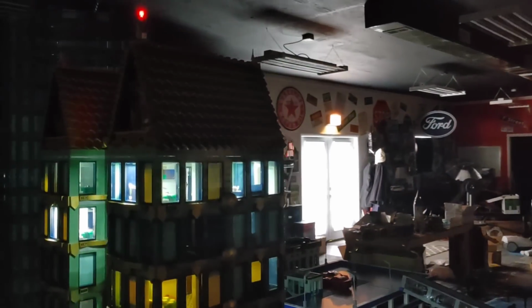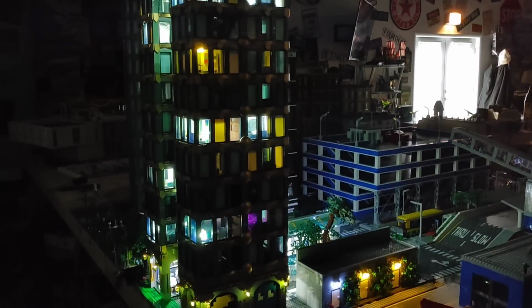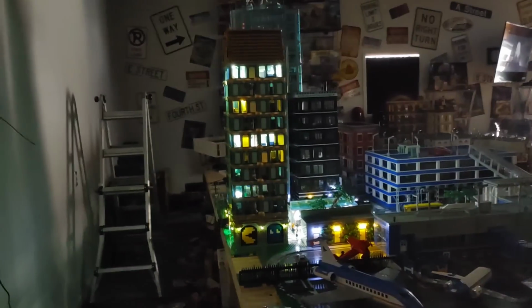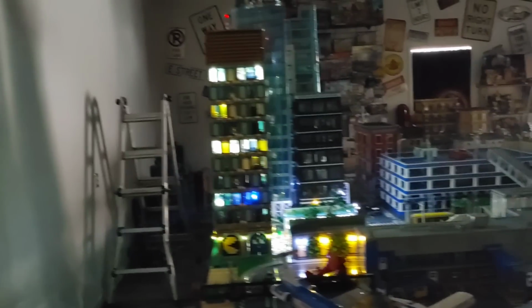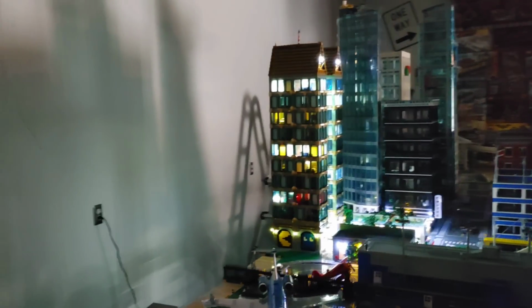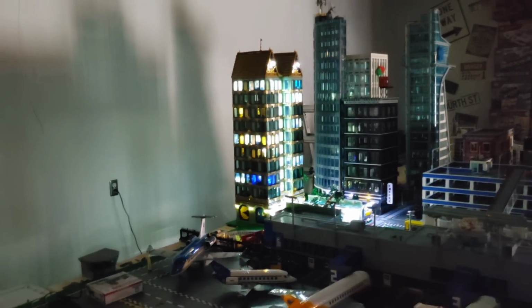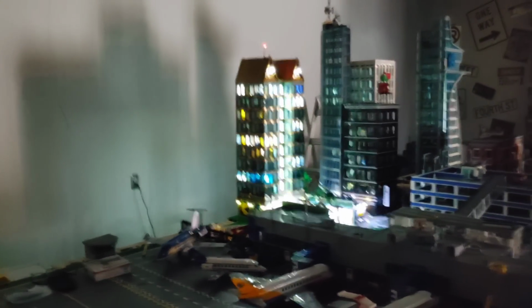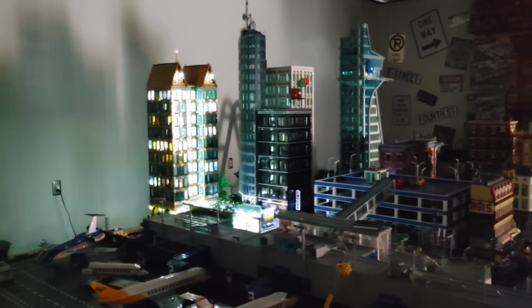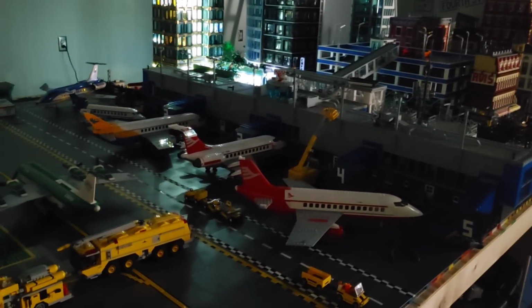So I can only be so real because I am limited on my size constraints as far as my table itself. All in all, though, I feel the building turned out really well, and it has an amazing realistic touch. And it was a very long process doing all this lighting, but I feel it was very, very worth it. And I can't wait to do a city update and show all the other buildings, including my airport, illuminated along with that building. But anyway, guys, that is all for this video.